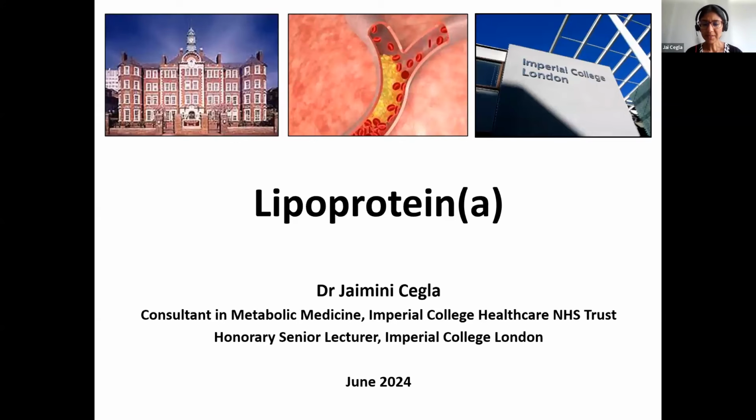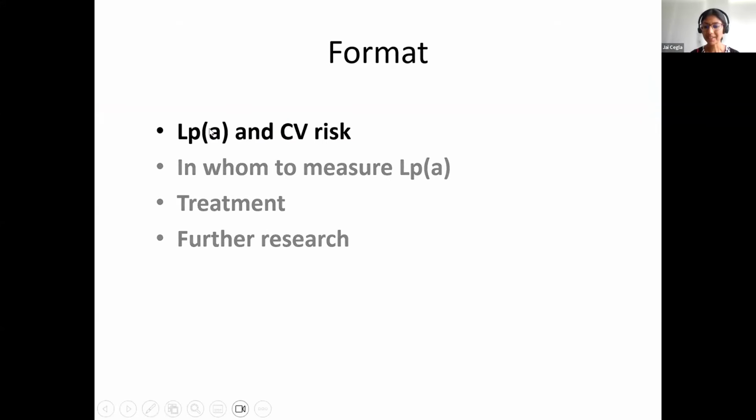And thanks so much, Amir, for the invitation today. As Amir said, I'm Jay Cegla. I look after the Lipid service at Imperial College Healthcare. I work at Hammersmith Hospital, which you can see here on the top right-hand side of that picture.